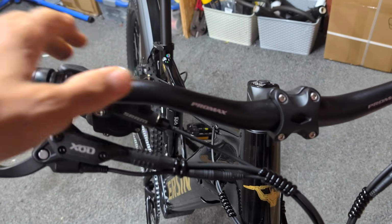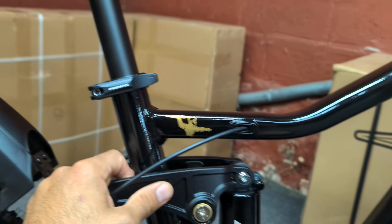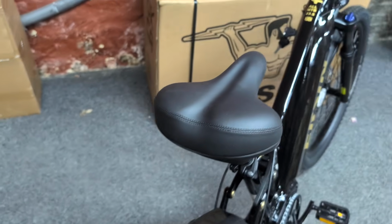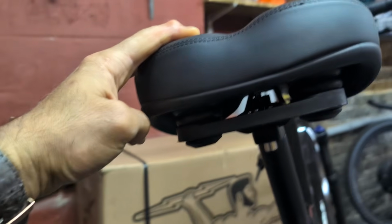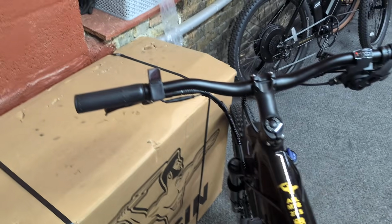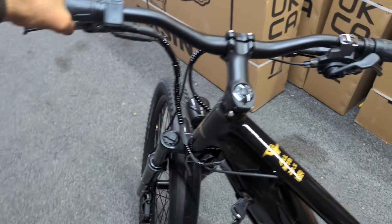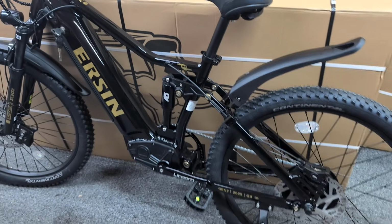You can see all the parts we use are Pro Max, XOD. We got the Neko, we got Pro Max, we got Pro Max. Everything's branded. Good parts that we use on these bikes. Even the seat has a lot of cushion on it, and it's got the suspension components on it as well. So it's gonna make it an even more comfortable ride for you. I'm just gonna show you the other side of this bike. As you can see, it's a great bike, very well thought, very well built bike.